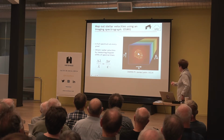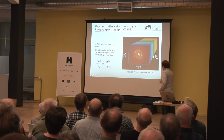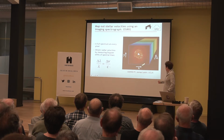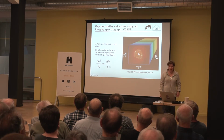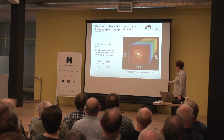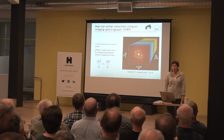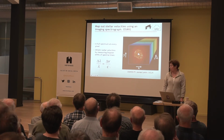How do we do that? Well, there's an imaging spectrometer called OSIRIS at Keck, which takes a full spectrum at every pixel of an image. So this is a cartoon. It's taking a picture of a galaxy, but at each pixel there's an entire spectrum, an entire spread of the light into its different wavelength constituents.